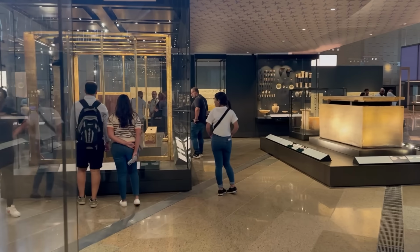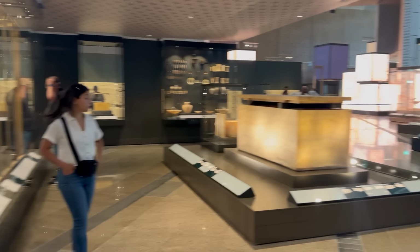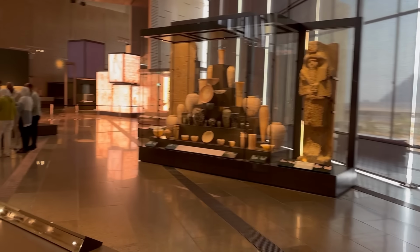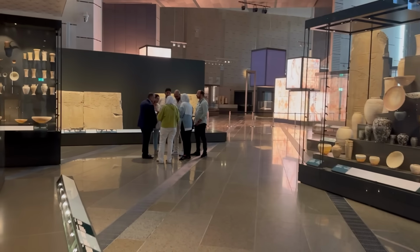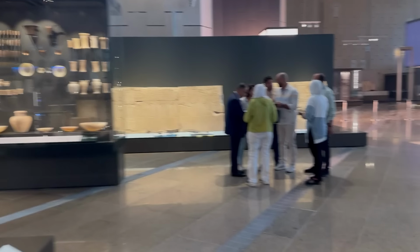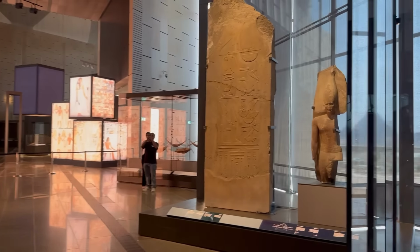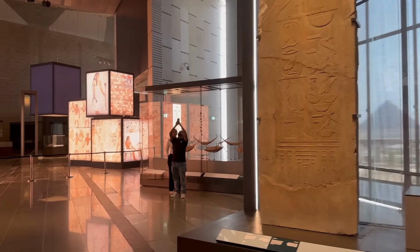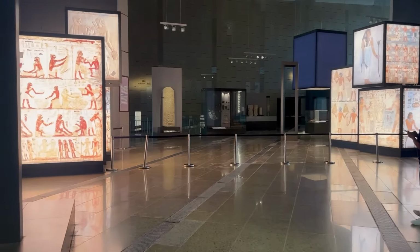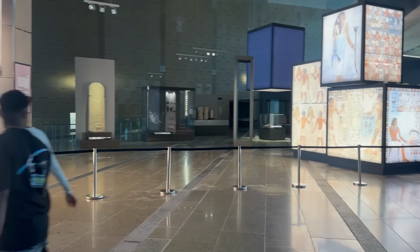So all of the objects that they've grouped in this section are going to be focusing on that theme for this particular time period. What I loved about these galleries at the Grand Egyptian Museum was all of the well-labeled objects. Every single object on display had a placard talking about what the artifact was in English and in Arabic, so you really get a great idea of what every single piece is in this museum without necessarily needing a tour guide. This is something that I think tourists could do easily on their own, wandering around on a self-guided tour.